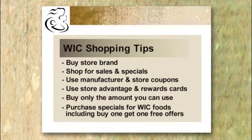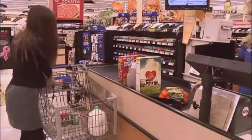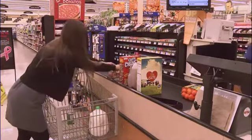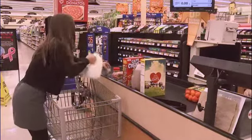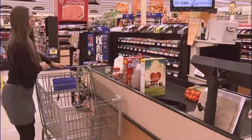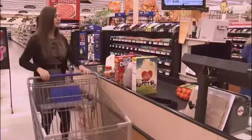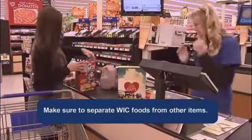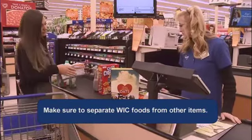Please note, if there is a buy one, get one free offer on an authorized WIC food item, you are allowed to get the free item. When you are done shopping and ready to check out, use a lane that accepts the WIC Nutrition Card. If you are not sure which lanes are available, ask a store employee. As you unload your cart, make sure to separate WIC foods from other items.